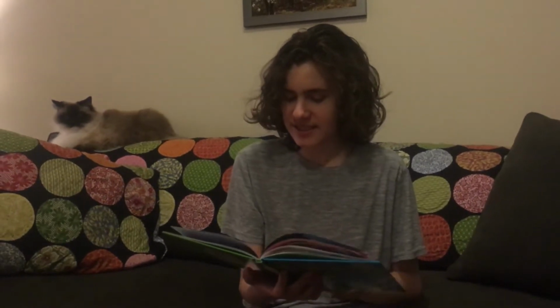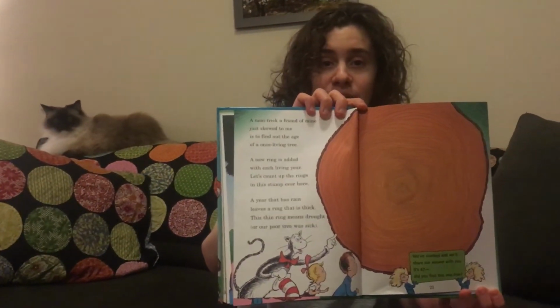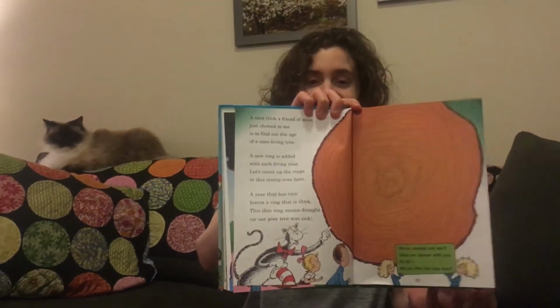We've counted and we'll share our answer with you. It's 67. Did you find this was true? There are 67 of these rings. I'm not going to go through and count them right now, though I do remember doing that when I was little. I actually did do that. I wish I had that kind of time nowadays.